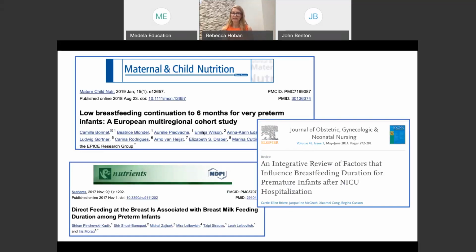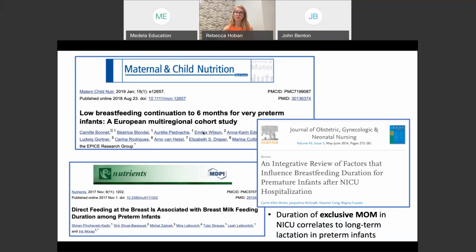So a myriad of studies specific to the preterm population have tried to predict long-term lactation. And we see that the duration of exclusive mother's own milk feeds in the NICU correlates to lactation later. So this should be pretty obvious. If you have good milk volumes and you're able to exclusively breastfeed your baby throughout the NICU, then you're probably going to be able to continue that past NICU discharge.